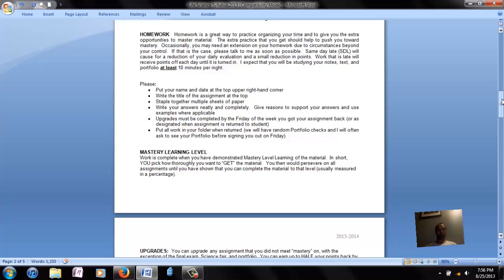For key vocab, I would recommend studying that at least 10 minutes per night. I would suggest reviewing your notes of the day and reviewing your flashcards. That is a very small thing that you can do each night and will make a huge difference. If you put a little bit of time in, it's going to be way better than studying for a quiz or a test the night before for a really long time. Just do a little bit of studying on those flashcards and you're going to do really well, as well as reviewing your notes to make it familiar for yourself.